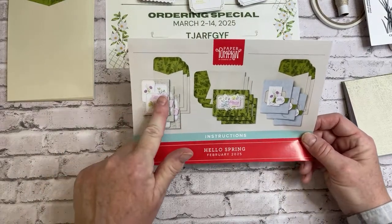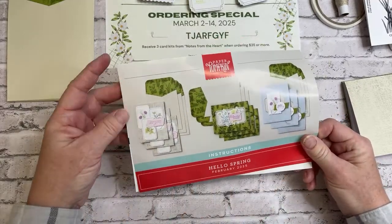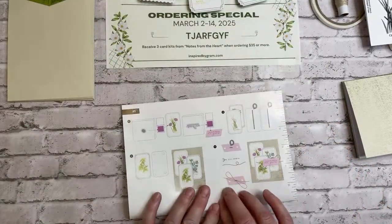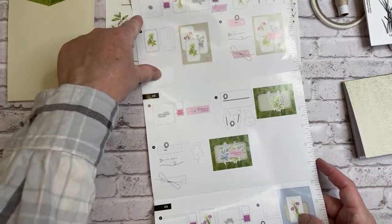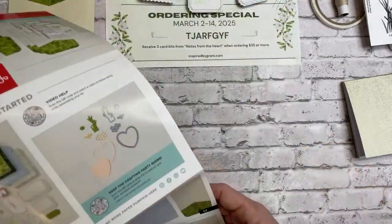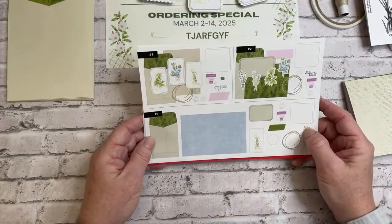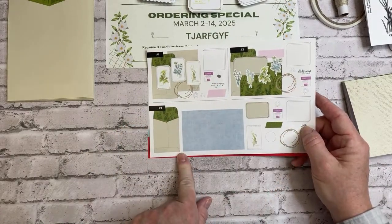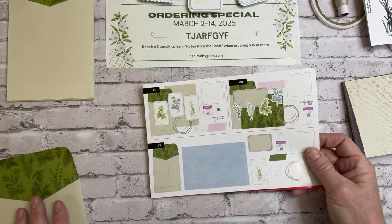All right, so we've got 3 different designs, so I'll be making 1 of each, and hopefully I won't mess up. And then again, Monday I will come to you live with some alternatives. So on our instruction sheet, we have like 1, 2, and 3. And then on the back side is really helpful, and it tells you the pieces that go with each individual project. Okay, so let's look at number 1, and we need an envelope, of course.